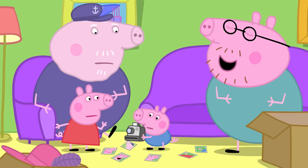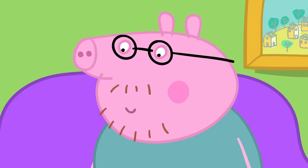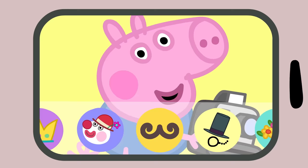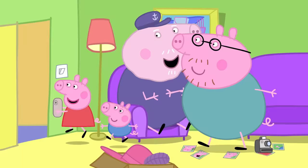Oh dear, it's run out of photo paper. Oh, but I love taking pictures. Why don't we use my phone's camera instead? It can even add filters to a photo. Daddy Pig's phone camera has given George a pretend moustache. Come on, George. Let's take more photos.